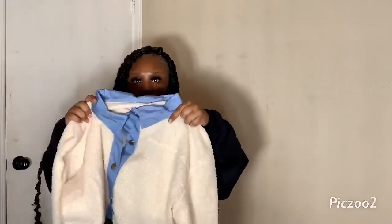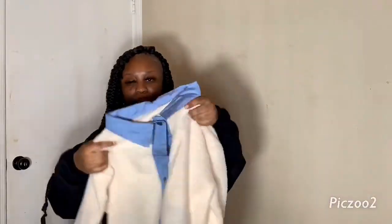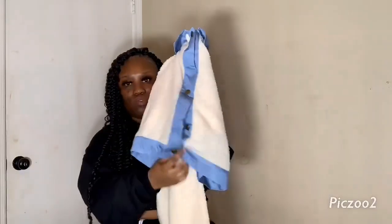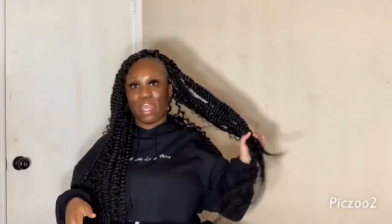I'm pretty sure everybody got a teddy bear, but this is how it feels. This is how it feels, how it looks. And then around it, like the neck part, the buttons part, the sleeves part, and also the waist part is blue. And it's not like a denim blue, it's a blue. This would be so cute to wear in the winter time, but I had to get it for right now. I couldn't wait until the winter time to get this. I had to get it right now.